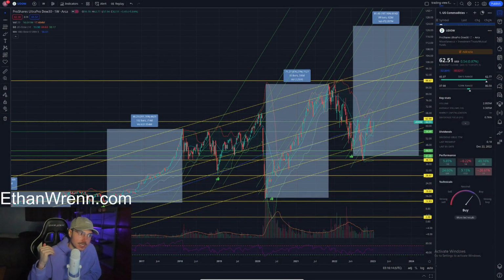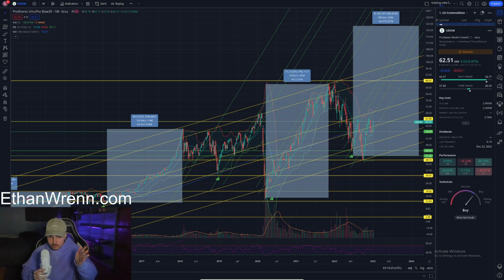So, what is the next symbol we're going to be covering? It's actually extremely similar to what we just covered with the Dow Jones. And why is that? Well, the next symbol we're going to be covering is UDOW, ProShares UltraPro Dow30. What is this? This is maybe for a more advanced trader. This is not you. Listen carefully before acting.